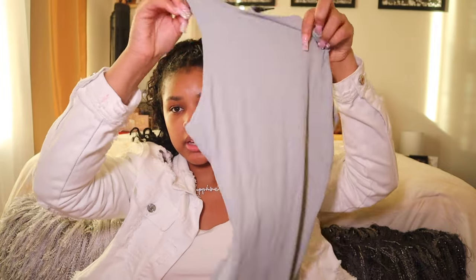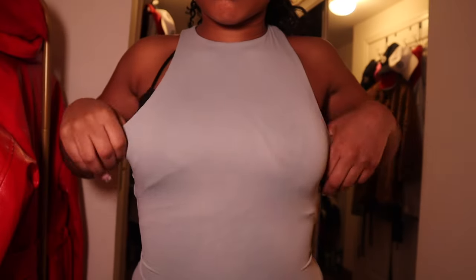But I was like, I don't have a gray color, so I might as well pick up the gray one, because I have it in black, white, green. I need to get a brown color. I'm still looking for brown. Windsor had brown, but they sold out. I should have bought it when they had it. But the gray color is really cute.